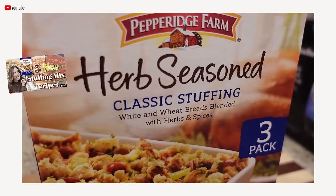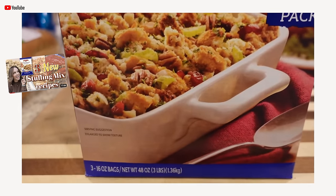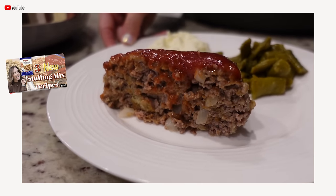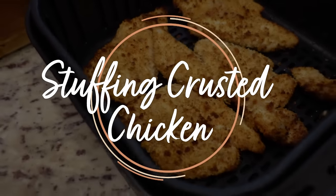So if you've been around for a while, you know not too long ago I did an updated version of my what to make with stuffing mix video, and I bought the Pepperidge Farm stuffing mix from Sam's Club, and it comes in very large bags. So I still have some left over, so we're gonna use that as a coating today on our chicken, and I'm going to do it in the air fryer. She just said to pan fry it.